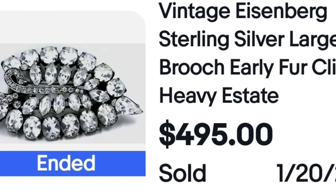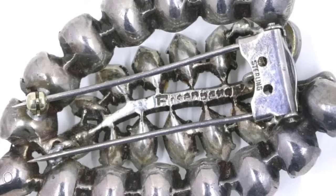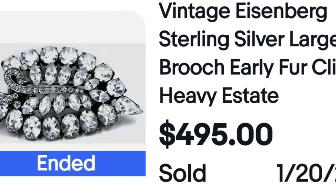However, my Weiss today came with some sterling pins that were clear rhinestones that I got for $5 each. So I feel like a lot of people don't value these clear stones as highly. Here again is the back where you can see it is marked Eisenberg very, very clearly. Again, almost $500 for this clip.